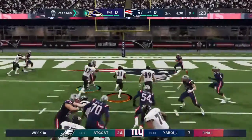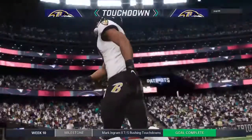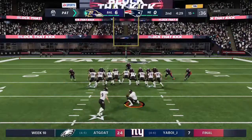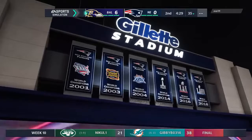Back to the running game. It's Ingram. And he is into the end zone for a Baltimore touchdown. Mark Ingram with touchdown number 7 on the year. As his guys are on the board first here tonight. A strong, determined run there, Charles, to get in for 6 points.